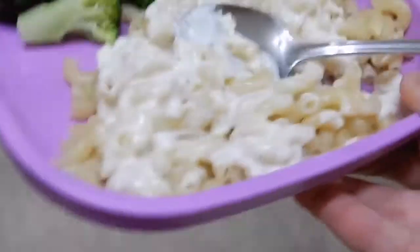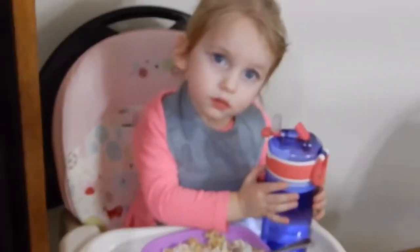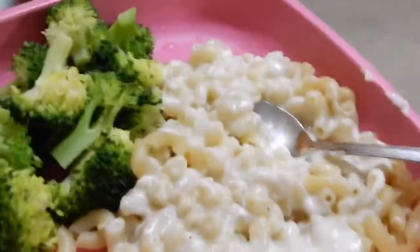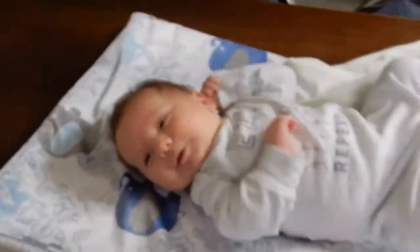Bring Ramona her plate. Where's the tomatoes? Here you go. What, tomatoes? Broccoli and macaronis. Just calling the macaronis tomatoes. And bring Bella her plate. Macaroni and broccoli? Mm-hmm. Hey, buddy, you look like you're ready to eat too, hey? And I'm going to make myself a plate here as well with macaroni and broccoli.